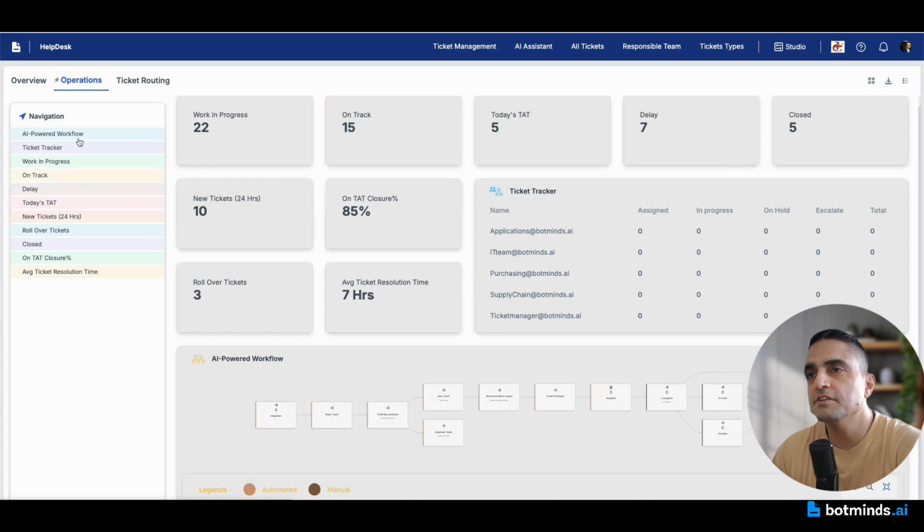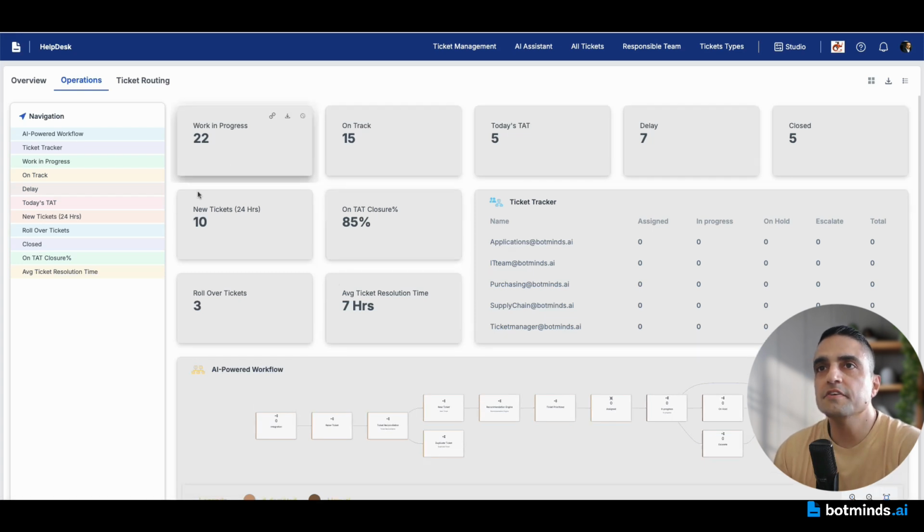And you have the ticket classification category as well as the location from where these tickets were raised. You, of course, have different ways of looking at the entire dashboard depending upon who's logged in. So you can have an SME with a different view. You could also have the operations manager with a different view, and you can have an agent with a completely different view. So this is where you can see the current number of tickets which are in progress, number of tickets on track, number of tickets that have been created in the last 24 hours, and so on and so forth.